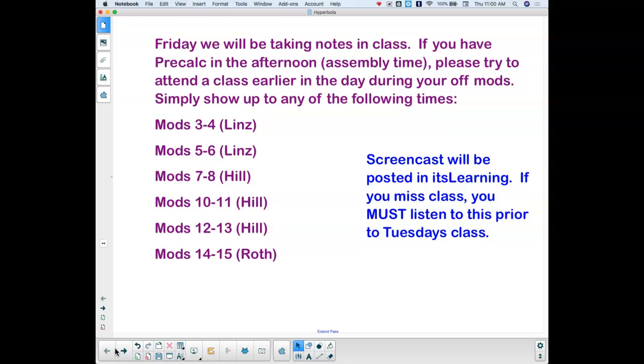Okay. Couple of things before we get going with Hyperbolas Day 2. First off, we'll start with tomorrow. If you have class tomorrow, mods 16 and 17, or 20 and 21, you will not be having class. If you have one of these other 6 times that you have off mods, you can just show up to one of those other 6 mods and get all of the information. Tomorrow is not necessarily a hard day, but it is a confusing type of day, so it would be better if you got it from in the seat as opposed to on the interwebs. But there will be a screencast posted tomorrow afternoon if you don't have a chance to make it to one of those 6 other classes. So that's that one.